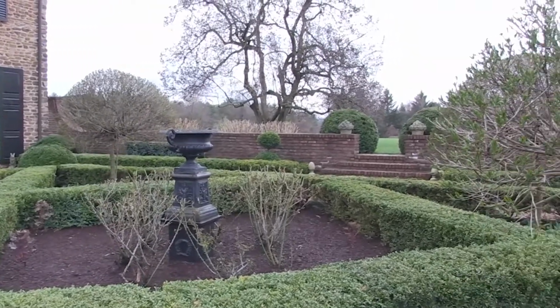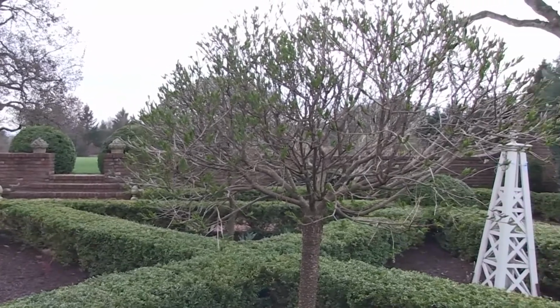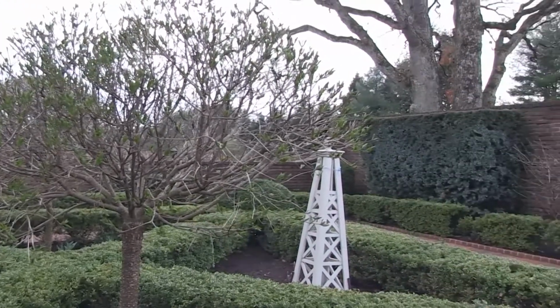People don't really appreciate putting in brick walls and what that can do, and then they don't think about what you can do on the brick wall. So here we have espaliered apple trees, which again not only flower, but they provide fruit and interest throughout the season. And espaliers are something that a lot of people don't really think about anymore, but they're really easy to do. It's not a difficult trick.